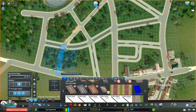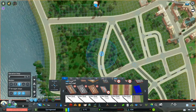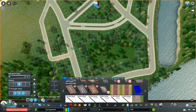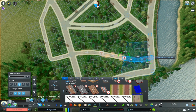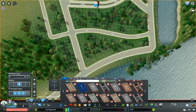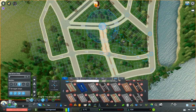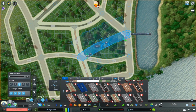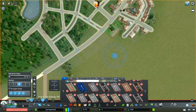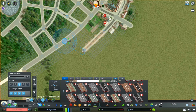More roads over there, more roads over there. Maybe one over here. And I've got to do a little bit over here. Maybe a nice turn. And some red brick, why not? What do you mean space already occupied? And I'll want to do something on this side of the road too. So swirly swirl.